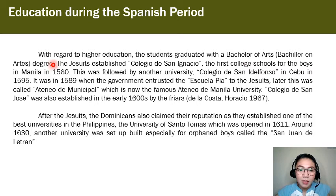So, Colegio de San Ignacio was the first college for the boys, then Colegio de San Ildefonso, then Escuela Pia, then later it was called the Ateneo de Municipal, which is now the famous Ateneo de Manila University. Meron ding Colegio de San Jose. So, they established one of the best universities in the Philippines, the University of Santo Tomas. This was established by the Dominicans. And another university for orphan boys, which is San Juan de Letran.